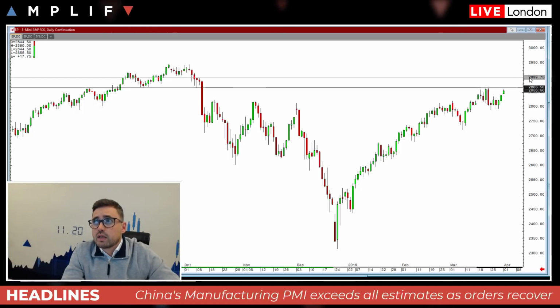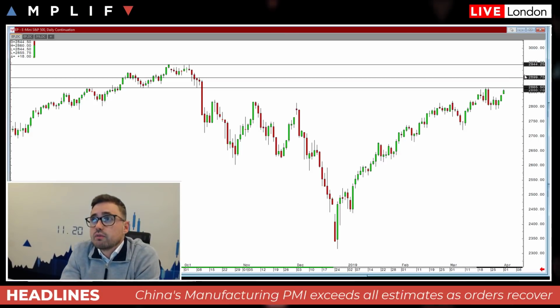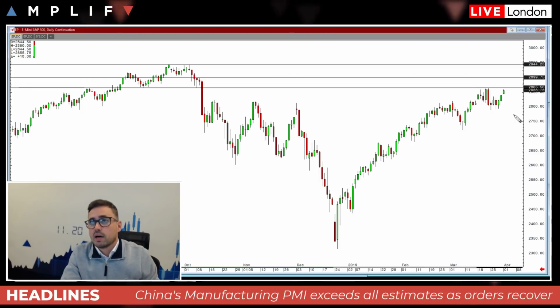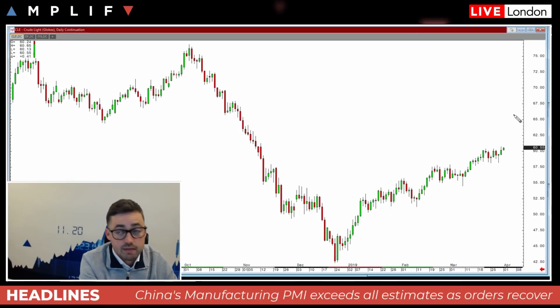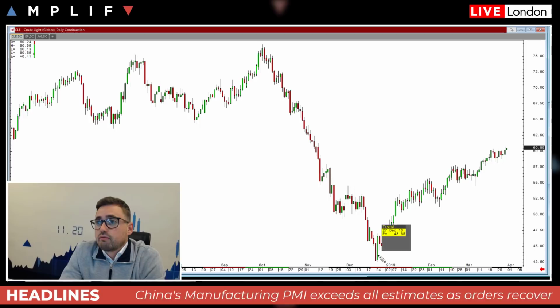Break through that, 2900 will be on people's minds before the all-time high, which still doesn't seem too far away for that market. I think you just got to go with the flow for equities at the moment. It's been a hell of a journey since Boxing Day, but not much is standing in the way of it. And while that is the case, trade what you see, not what you think. And probably the same goes for oil. From the back end of December, it looks the same as S&P, really, doesn't it?